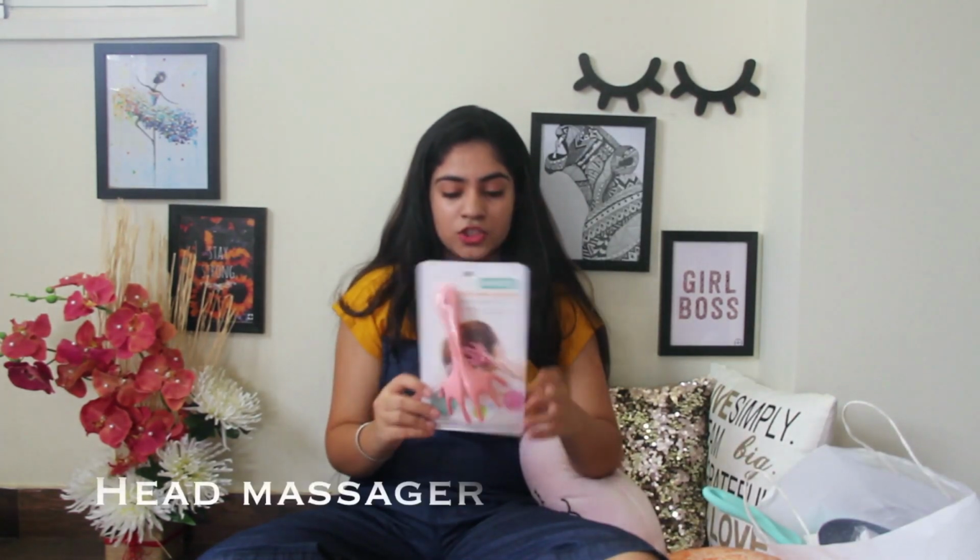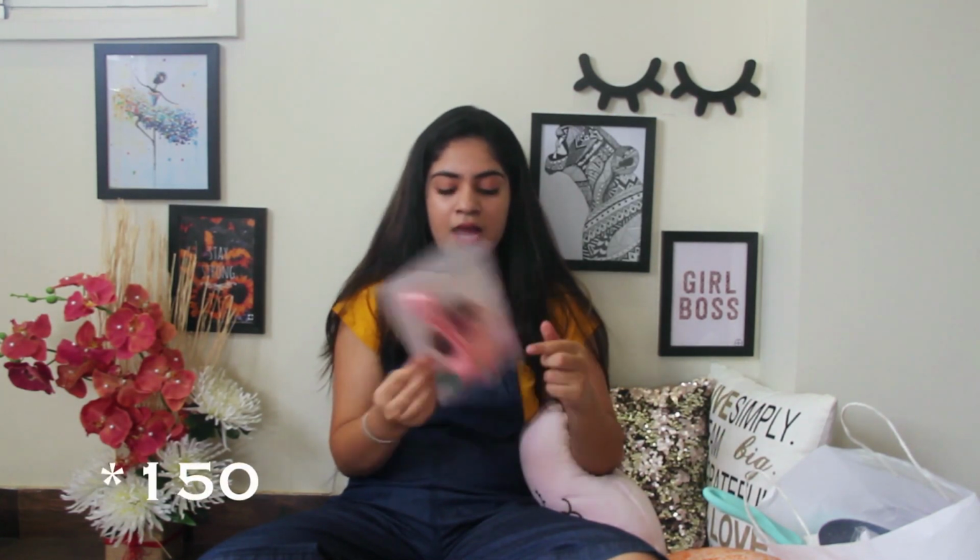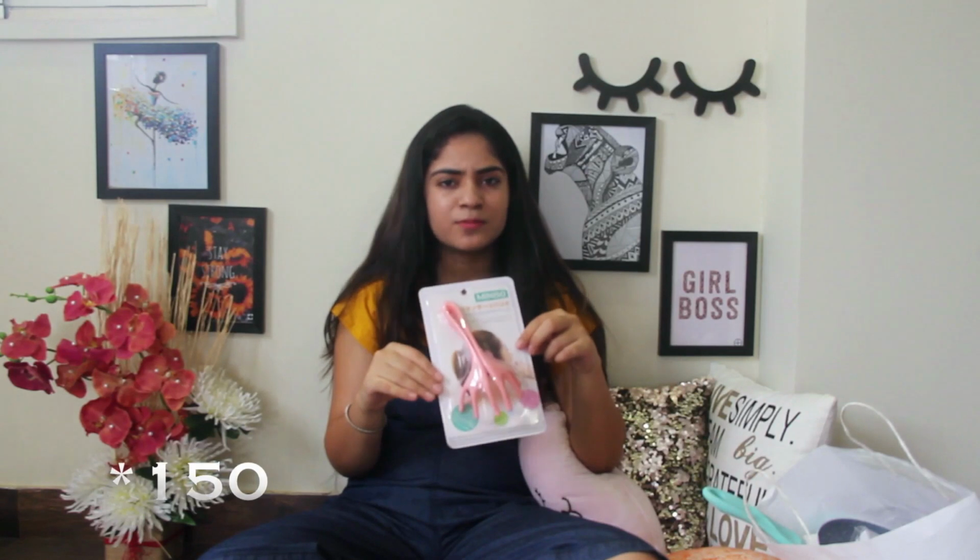The next thing I got is this. Now this is a massager and it looks so cute. This has these handy things here. I think this is gonna be a great experience to use and I'm so excited to use this. And I basically got it for my dad, like he likes this massaging thing. So the color, so cute, pink, I love it. Most of my stuff is pink. It costed me $150 and I think it is gonna be a nice product.